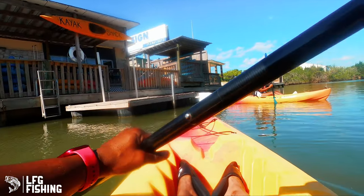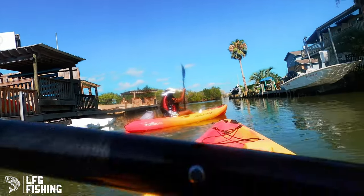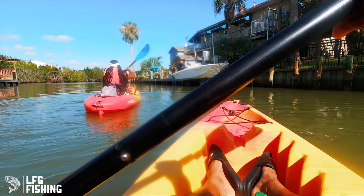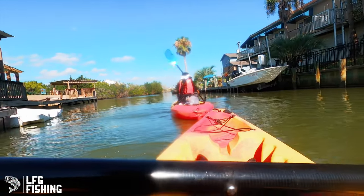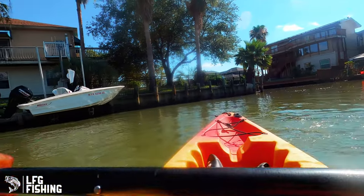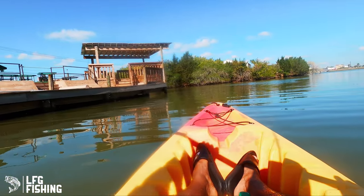Out here kayaking, me and Bae. Look at him. Oh man. Hey. Oh yeah, you trying to turn back? Alright. It's gonna be a workout, boys. I'm over here struggling. There we go, boy.